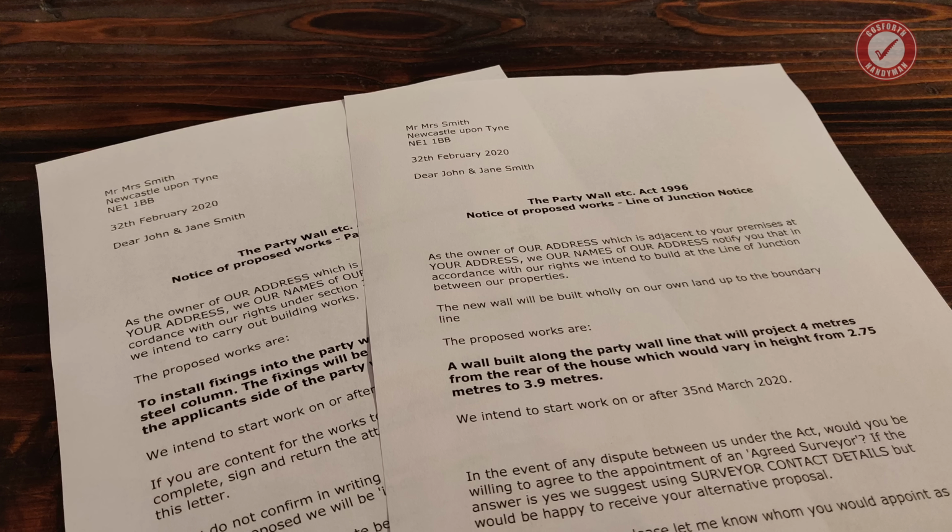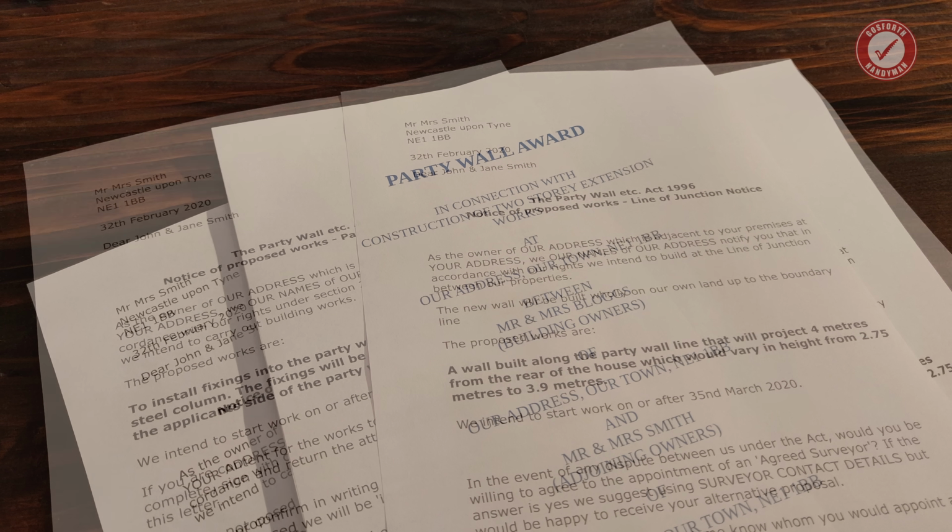As you're probably aware, we ended up doing the extension as a kind of self-build project where we managed all of the trades and did as much work that we could do ourselves, we did do ourselves. So all of the work that we did on the extension, that includes all of the planning permissions, architect fees, structural engineer fees, party wall award.